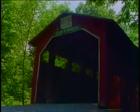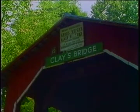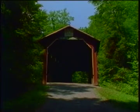Clay's Bridge calls Little Buffalo State Park its home. The bridge originally crossed the Little Buffalo Creek. When the park was built, it was moved to its present location within the park. The Burr Span Bridge was built in 1890.